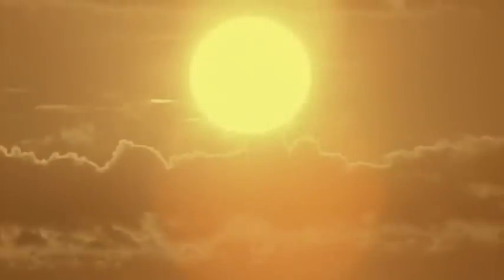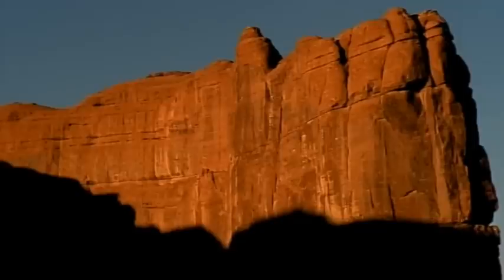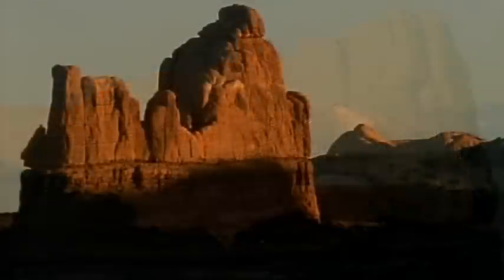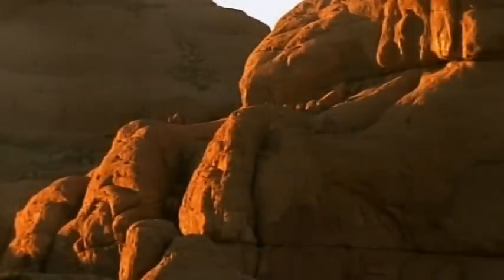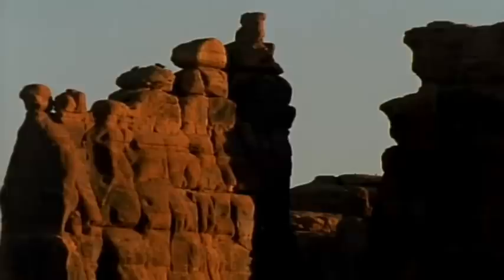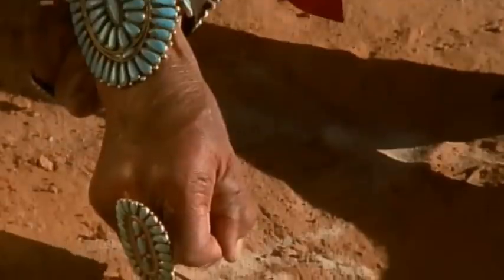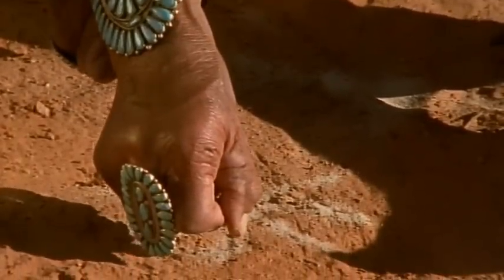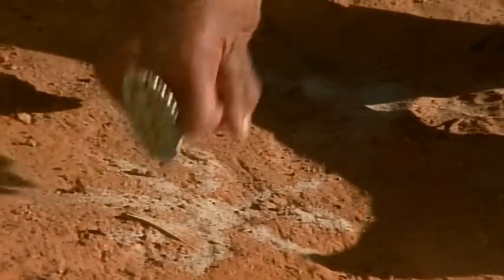People from other cultures have maintained a more traditional relationship with colours. In Utah's Monument Valley, there are still people who know about the old bond with nature. The Navajo Indians have cultivated a language of shapes and colours to pay homage to nature.